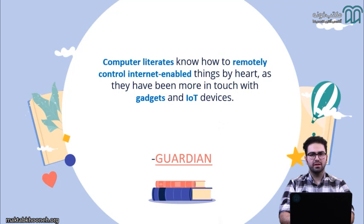Those who know how to work with computers and stuff, know how to do something.